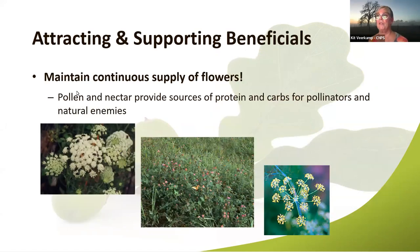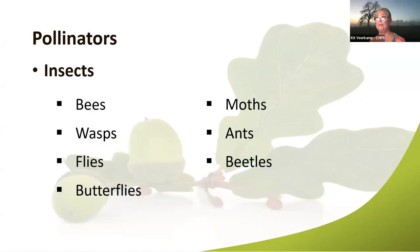And to support all of those beneficial insects, you really want to try to maintain a continuous supply of flowers. Here we've got Queen Anne's lace. Yarrow is particularly great at supporting a wide variety of the natural predators. The natural predators not only are looking for other insects to feed on, but often at some point in their development, they also need the pollen and nectar of these very small flowers. So keeping a continuous supply of flowers not only supports pollinators, but it supports the beneficial insects as well.